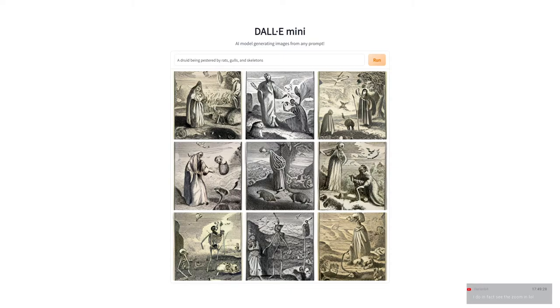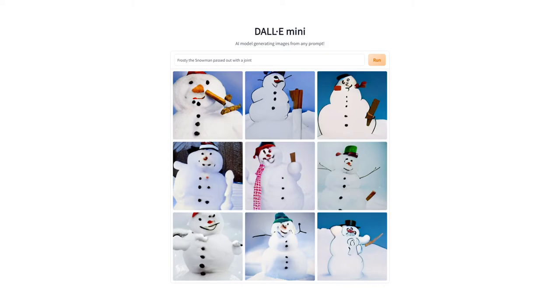Oh, the zoom-in did work? Oh, hey, cool. Frosty the Snowman passed out with a joint. It knows what the fuck a snowman is. It's got like a cigar up its nose on the top left. Joint? Oh, you mean cigar? It looks like a joint, and there's like dog shit or something over there. I guess it makes sense that it couldn't handle a snowman passing out, because how do you draw a snowman lying on the ground? You just draw a snowman kicked over. Yeah. The middle one looks like it's drinking. It's been drinking. Bit of the old eggnog.